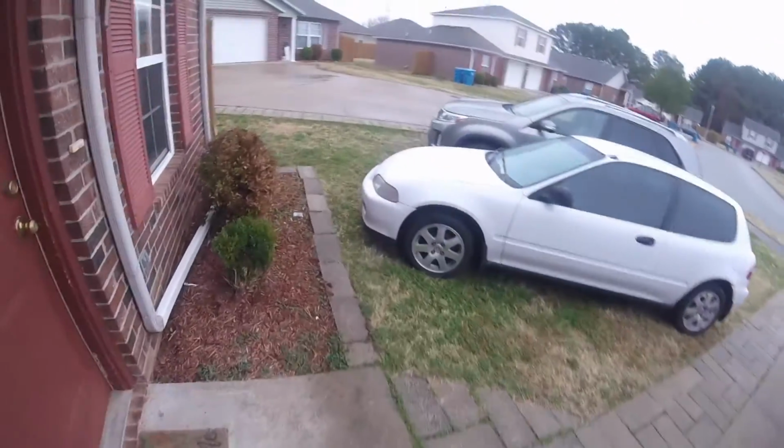Every car that I've ever had or sold, there's always water bottles inside. Either they're empty, or they're just full and never opened.